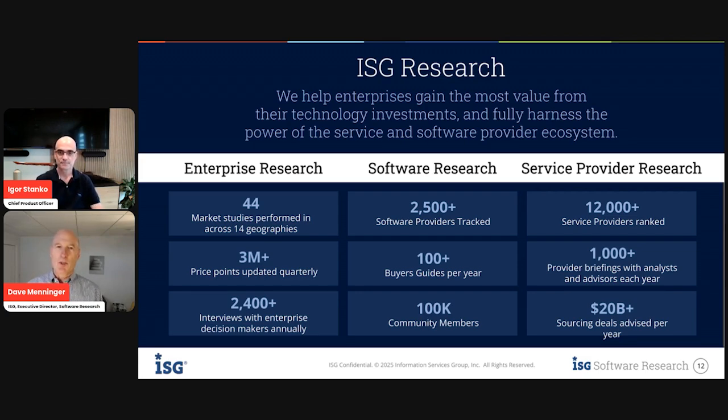So we look at the market from three different perspectives. We look at enterprises and we conduct primary market research of what those enterprises are doing. You can see here on the slide, we've done 44 different market studies across 14 different geographies. We look at software vendors and we evaluate their product capabilities. So we do over 100 buyer's guides each year. And we also look at what service providers are doing. And that's really the core of what ISG's business is about.